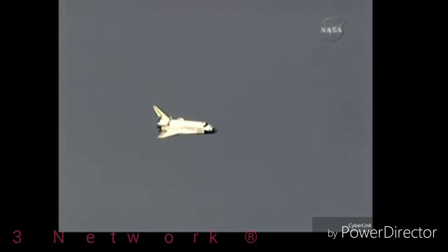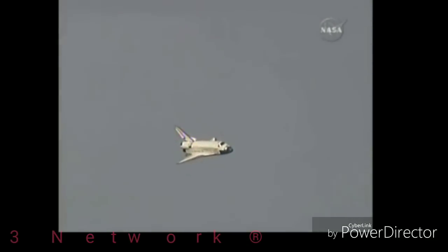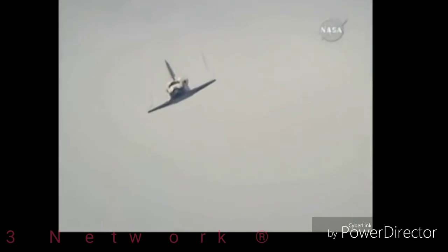Discovery on at the 180. The slow, gentle turn around the heading alignment circle. Commander Rick Sturckow will soon align Discovery with runway 22, time to touchdown 2 minutes. Discovery on at the 90. Runway in sight, Houston. Discovery, we copy.